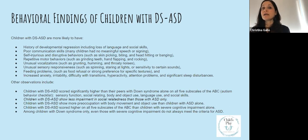And what we know, again, is that children with the combined diagnosis of DS-ASD will show less impairment in social relatedness. And I'm thinking about Kathleen talking about Sam, and I remember his big smiles and wanting to be with people. But although there was the social relatedness piece, there's also that delay in communication. And I think that's important to look at. Children with Down syndrome and ASD show more preoccupation with body movement and object use than children with ASD alone. And children with Down syndrome and ASD will score higher on the autism behavior checklist than children with just Down syndrome. So there are some characteristics there that will help us tease apart: is it just Down syndrome, or is there ASD combined on top of it?